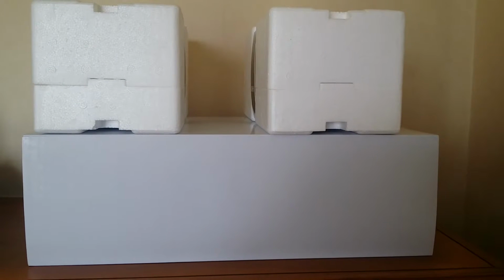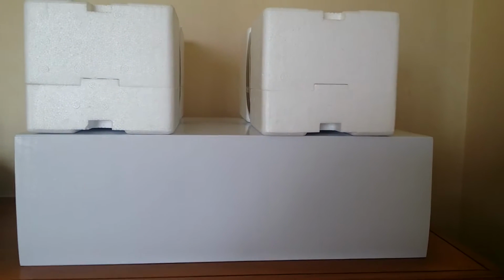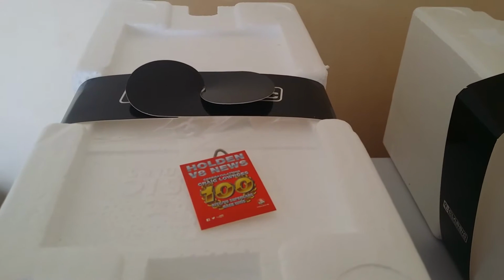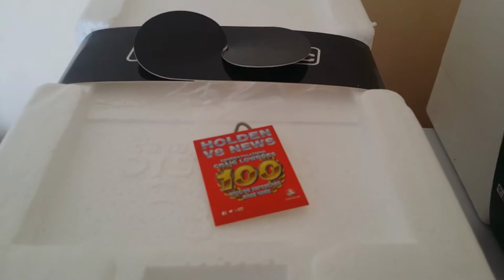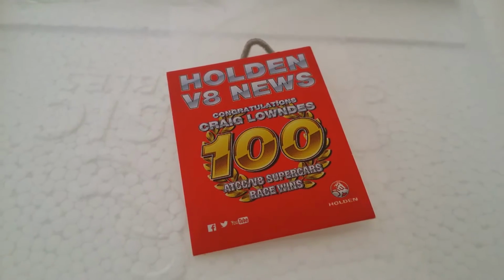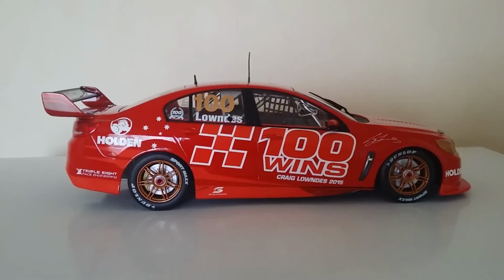Sorry if my hands get in the way in advance. I don't have any turntables or anything like that to turn the vehicle around. So these are 1 in 18 scale model vehicles, and they both came with a poster each to stick on the windows, which we'll do later on. There's the poster.